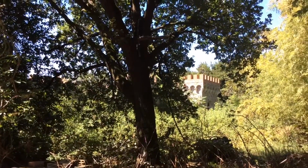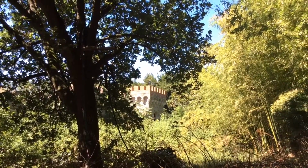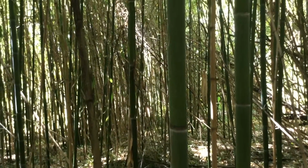And then there was this part that had got lots of canes. They were really huge. Just look how tall they are.